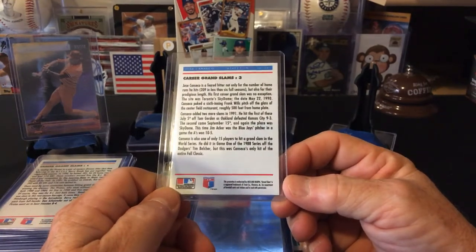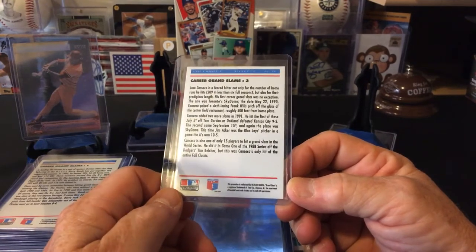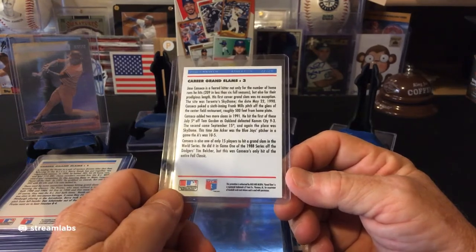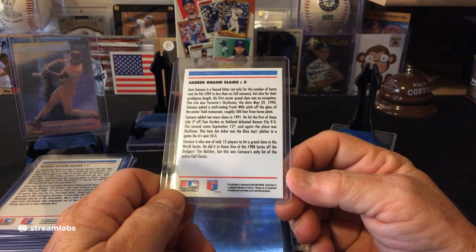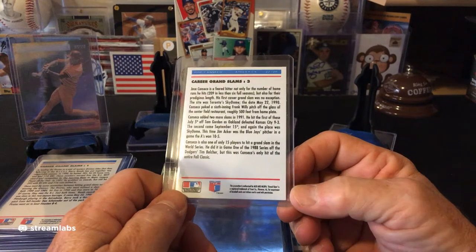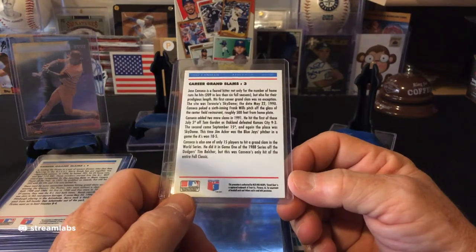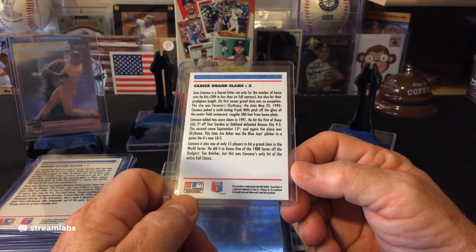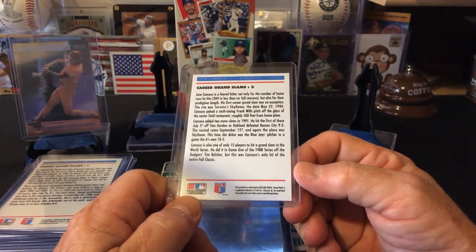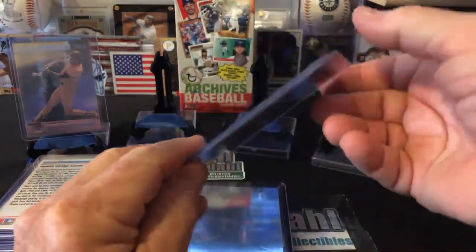He hit the first of these July 5th off Tom Gordon, D. Gordon's dad, as Oakland defeated Kansas City 9-3. The second came September 15th, and again the place was the Sky Dome. This time, Jim Acker was the Blue Jays' pitcher in a game the A's won 10-5. Canseco is also one of only 15 players to hit a Grand Slam in the World Series. He did it in Game 1 of the 1988 series off the Dodgers' Tim Belcher. But this was Canseco's only hit of the entire Fall Classic.